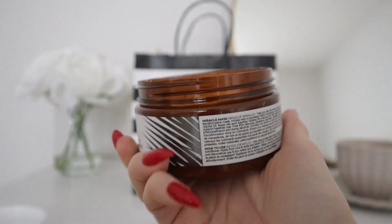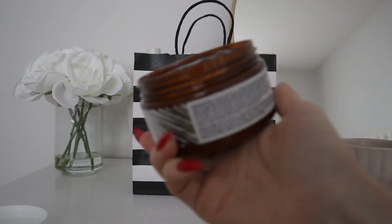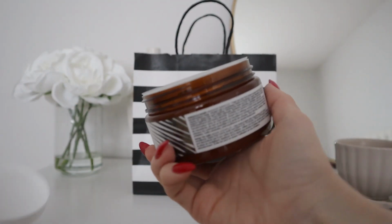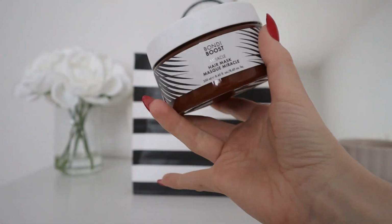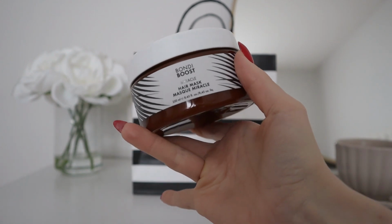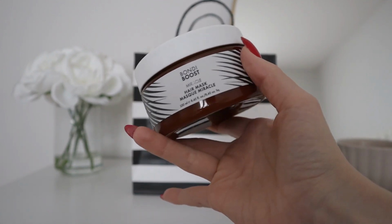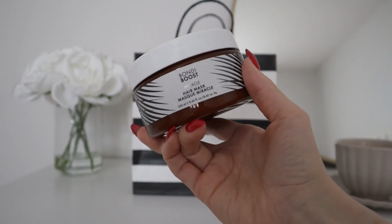This one smells very pleasant, but not overly strong at all. Honestly, it doesn't have much of a scent at all. It's very subtle, very light. It actually just smells like a very basic conditioner, but they said that this was really, really great for hydration. So I'm excited to try this. I do need a deep conditioner and a good hair mask on my hair.